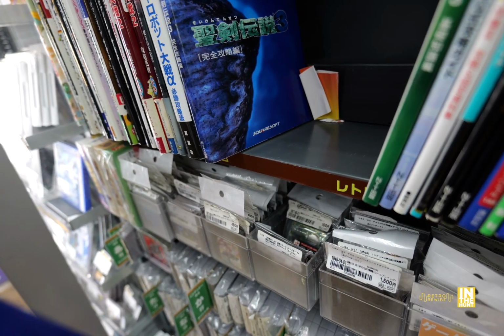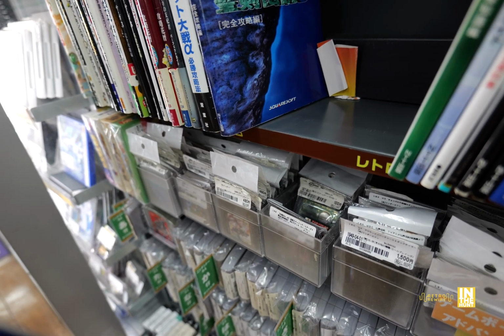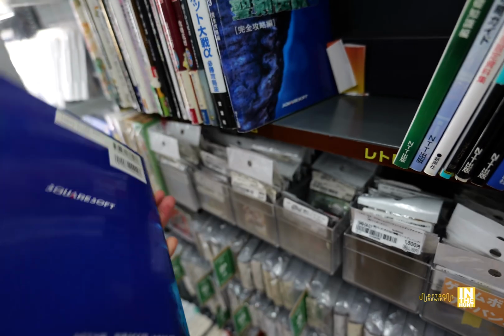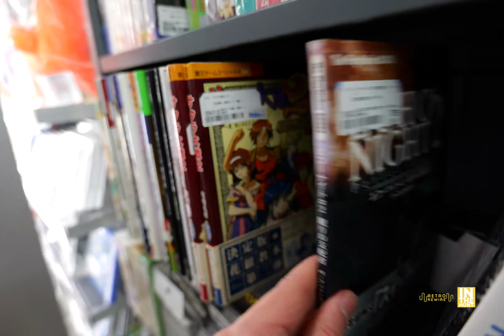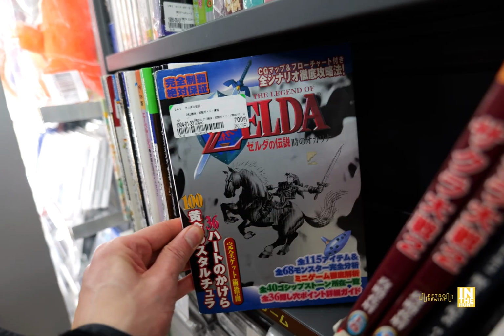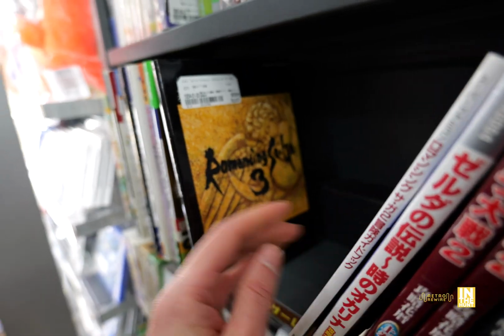Now, this one actually does include a little bonus, which I'm trying to show you guys here. Again, this is just the raw feed, and it's these stickers. Who doesn't like stickers? Come on. And then we have Echo Knight 2. And what do we have here? Ocarina of Time. All sorts of cool little guidebooks.